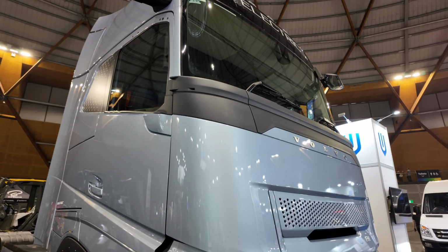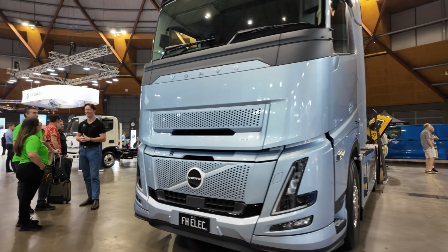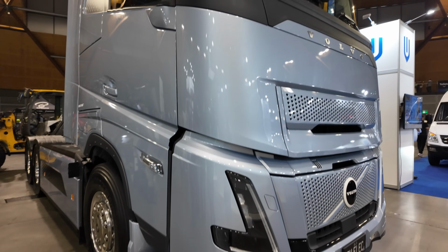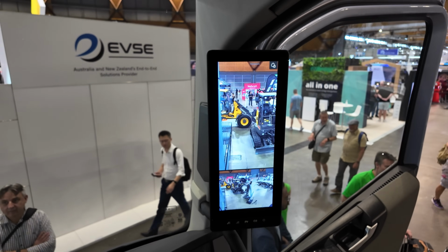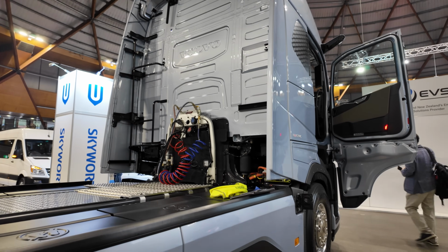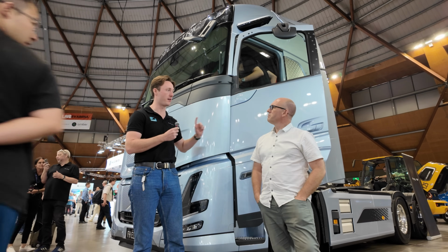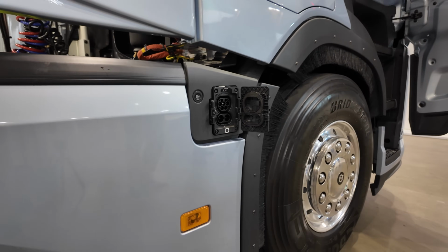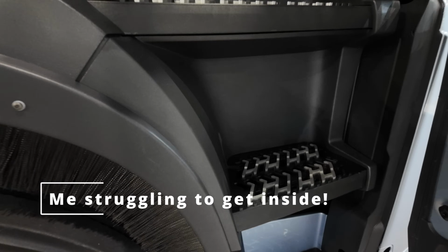This thing is huge. Let me get someone to talk about it. This is the FH Aero, so it's our largest truck with the aerodynamic kit. As you can see, it has cameras for mirrors, and it's all part of just being more aerodynamic, being more efficient on fuel price. It's 50-ton GCM rated. It's primarily aimed at semi-trailers. It's got 540 kilowatts of batteries on board. It takes 2 hours to charge from empty. I can use a 250 kilowatt charger.